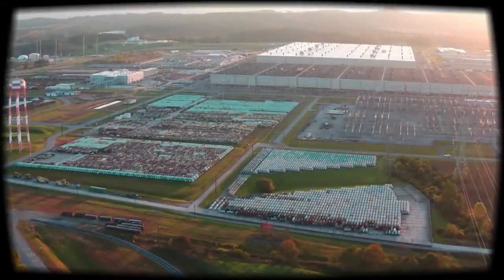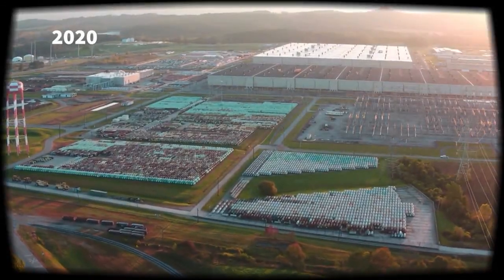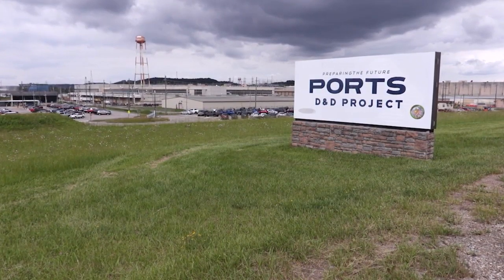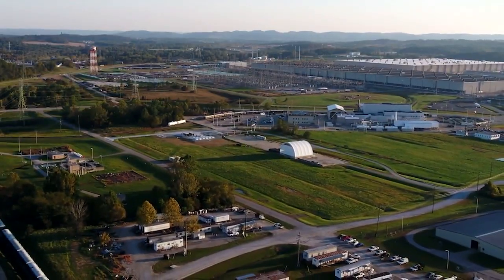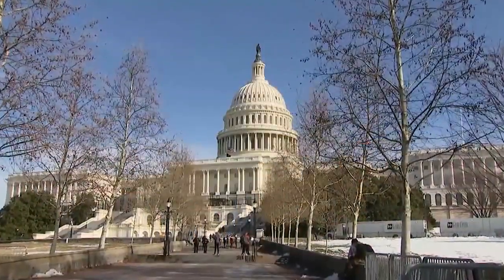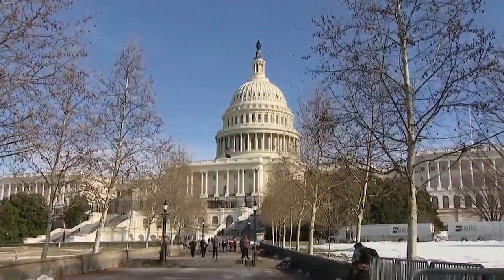When I began my investigation Fallout nearly 2 years ago, Larry Farmer sat down with me for an in-depth and emotional interview, blaming his son's death on the Portsmouth Gaseous Diffusion Plant, or PORTS, a now-closed Cold War facility that enriched uranium for America's bombs and reactors. And Larry blamed the federal government as well. It still oversees the plant. So you believe the government's responsible for the death of your son? Yeah.